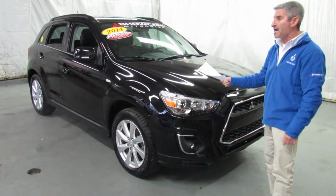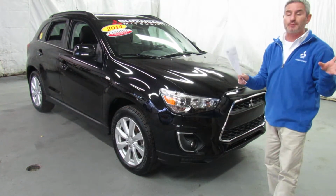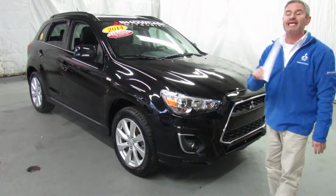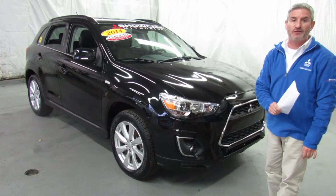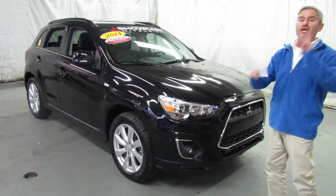This is four-wheel drive. By the way, if you live somewhere else besides close at hand, we're experts at shipping. So if you need this car moved to another state and you decide you like it, getting it there is not a problem. Let us know where you are and we'll work out something for you. Quoting is very affordable, very, very simple. Okay, back to the car.